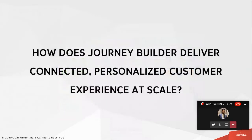But the question is, how does Journey Builder deliver connected, personalized customer experiences at scale? So Journey Builder listens for key customer events across their life cycle. It could be abandoned carts, form completes, purchases, channel engagement, etc. And it allows the marketer to react with the right message in real time. Journey Builder enables us as marketers to be able to react to customer engagement or lack of engagement. It helps us to test and understand what channels are performing the best, and also helps us to decide on the route that we need to push our customers to take in their complete life cycle. And all of it is automated, completely automatic.